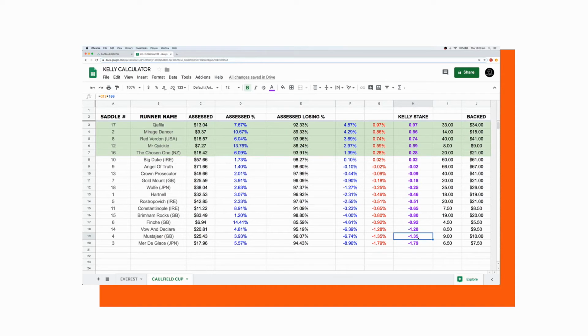Now you might be wondering why this is the case. However, what this really means is the discrepancy between the backed price or the market price and our assessed price is greater. So Kafia, we rated $13, there's $34 in the market. Mirage Dancer, we've rated $9.40 and there's currently $15 in the market. Both 1 unit plays if you round up, however, slightly more on Kafia.